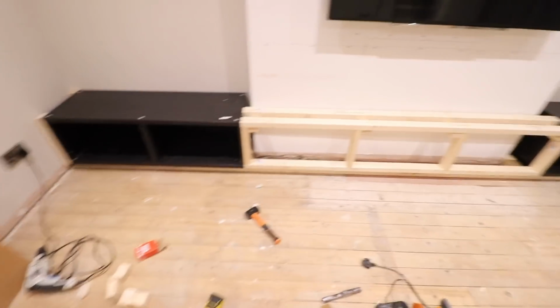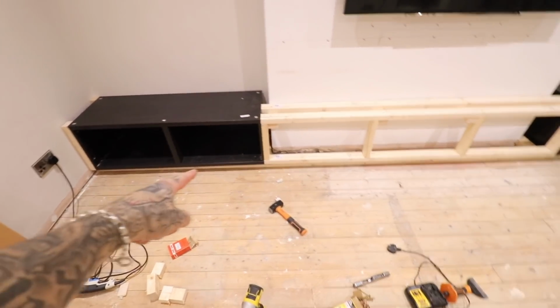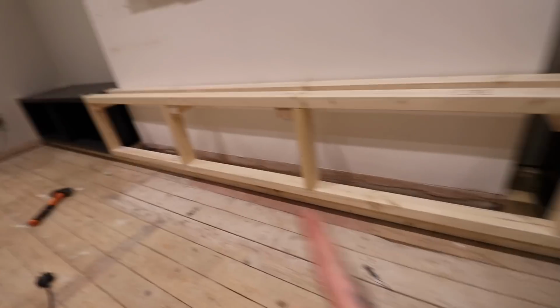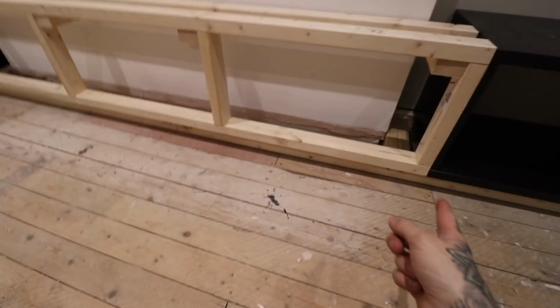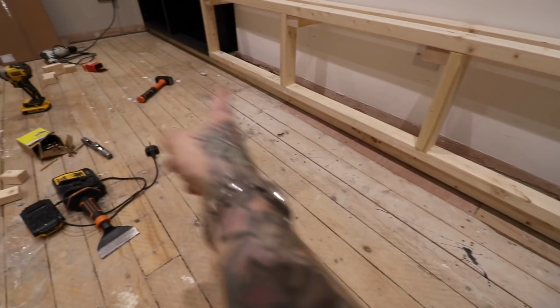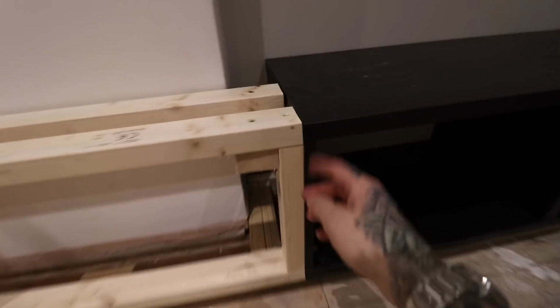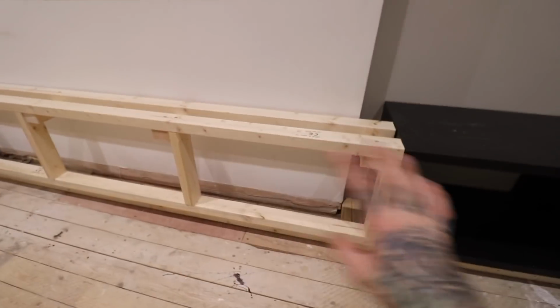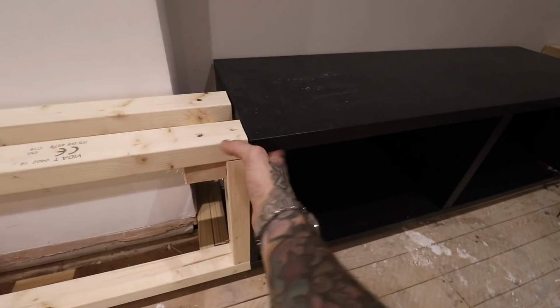So I've done an overhang all the way along, so I can run some LEDs all the way along here, as you can see. All this timber you won't see, I'm going to have a nice board, a nice piece of trim along the bottom, so it looks dead fresh. All this is going to be MDF'd over this, so you won't see that, and then I'm going to prime it and paint it. Then I'm going to put gloss doors, which I've got over there.